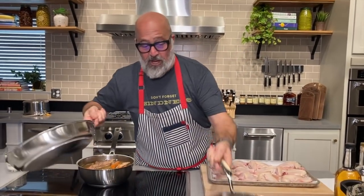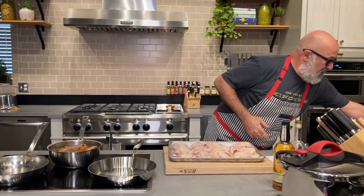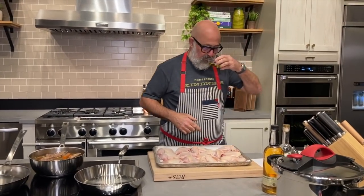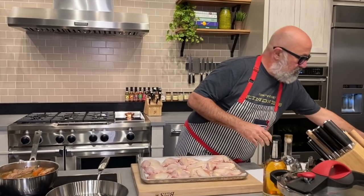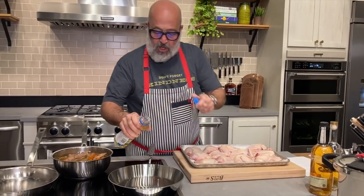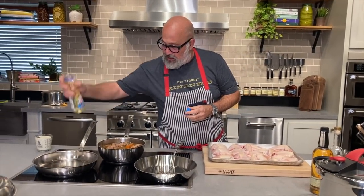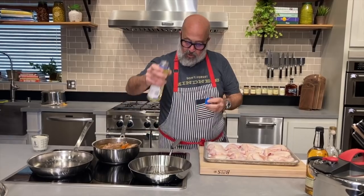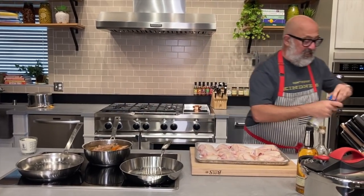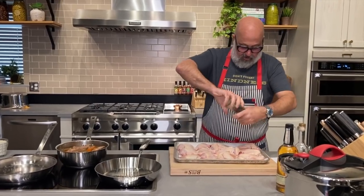So with all that being said, let's get right to it. I'm gonna actually get two pans going here. First thing that I wanna do, I'm gonna take a little bit of oil, just a smidge, because I have fat in the chicken that's going to come out. Very little, but it's there. I'm gonna season my birds.